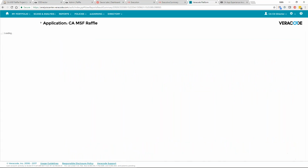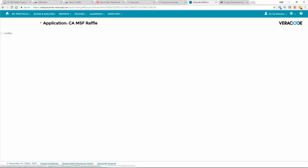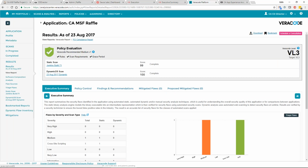And as I said, we also did a scan of the website, so that's a dynamic scan. We could have kicked off a dynamic scan which actually points to our website, and we get a very similar report, which shows you again any issues found, not just with the code, but perhaps the server configuration.